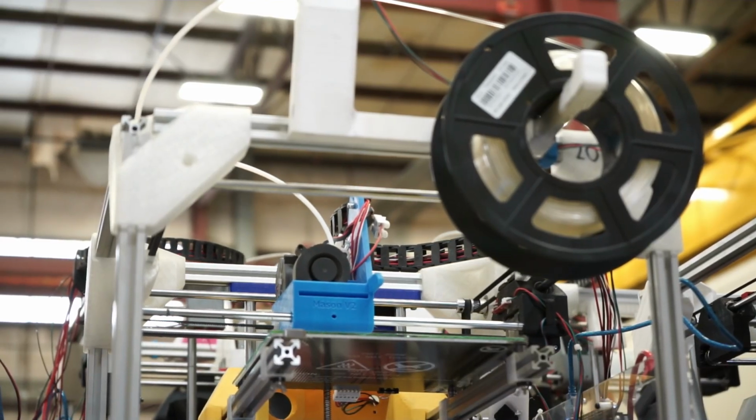So a digital warehouse is an idea that's been around for quite a while, and it's actually not new or unique to 3D printing. It's been used by the CNC machinists for forever. But the problem with digital warehouses is that they're not very easy to implement. This is how it normally goes.